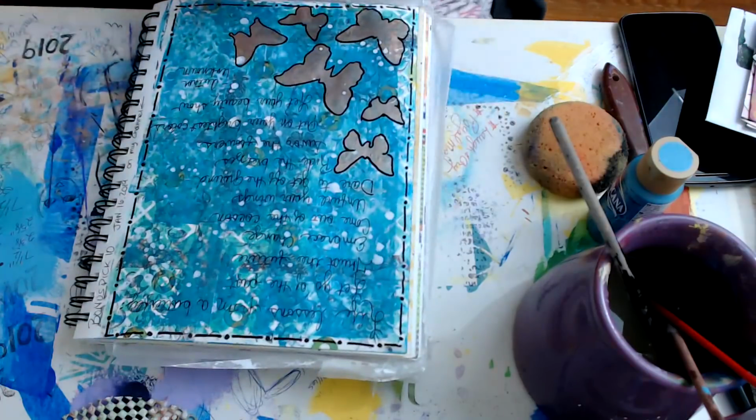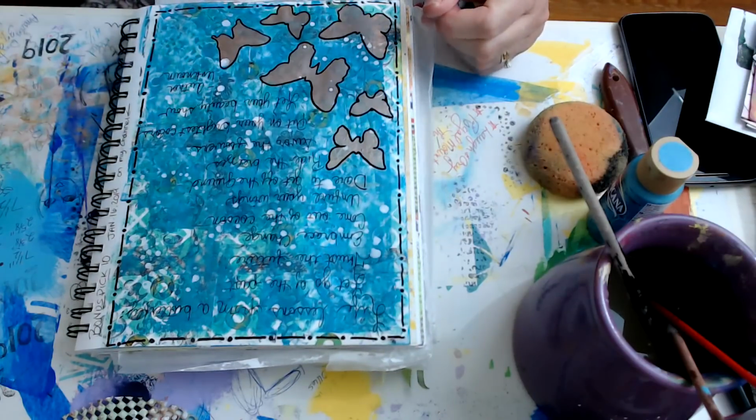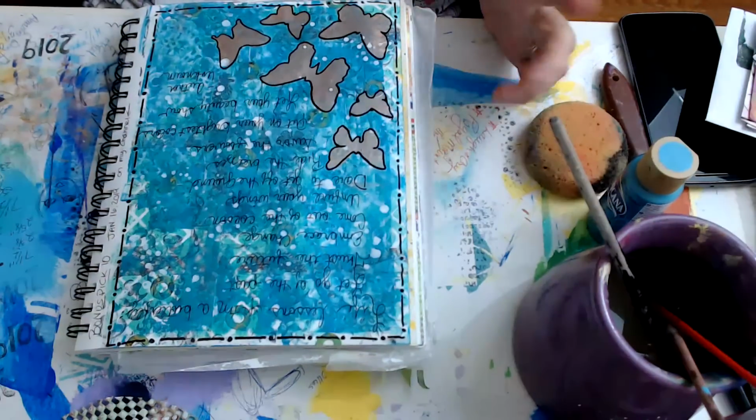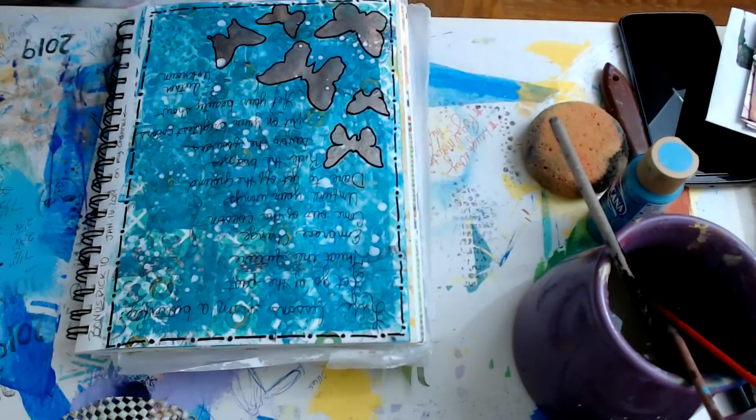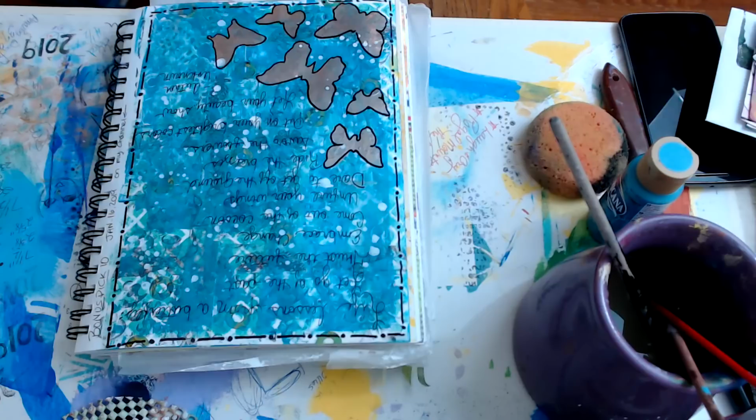Okay. Allie's finished. I'm going to have to take pictures of these tomorrow. I'm going to spritz this with something. Let me go see what I've got that's glittery. Uh-oh. That's not glittery. This is a gold glitter mist. Add fine glitter.